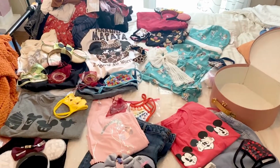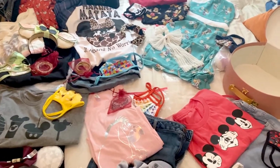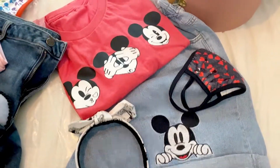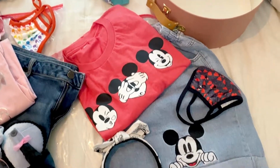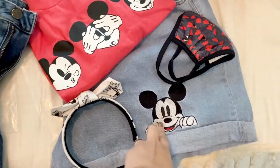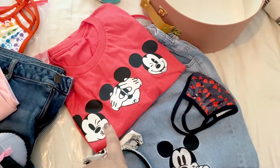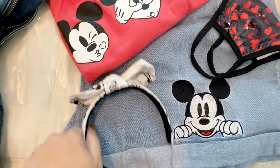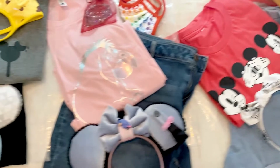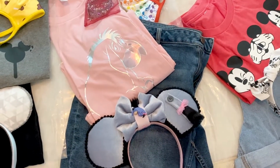Okay, you guys, all of the outfits are finally put together and I'll go through them super quick with you. So this is our traveling there day. We're doing Hollywood Studios when we get in, and I've got these wicked cute Mickey shorts from Hot Topic with the matching Mickey t-shirt with this Mickey mask and my Steamboat Willie headband, which is backwards. There we go.